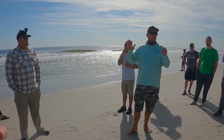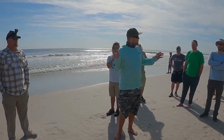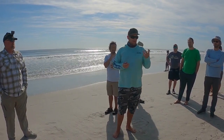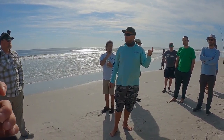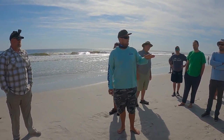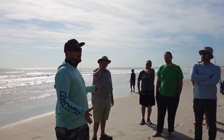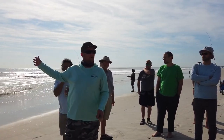Well, I was going to say, as a general rule of thumb in this area, because the beach is so flat, and even on the beach rough, you can always figure the last 3 hours of outgoing and the first 3 hours of incoming is usually your prime target area. Now, if you've got longer rods in Ponte Vedra, the high tide won't matter. You'll still be able to reach where you need to reach.